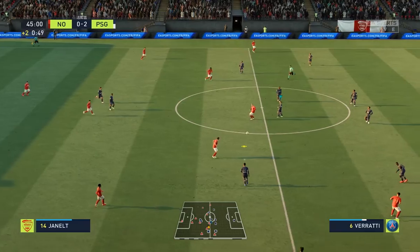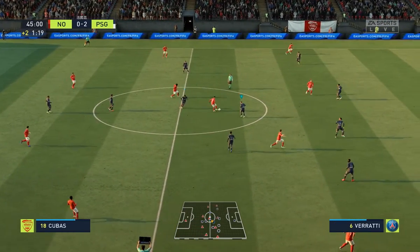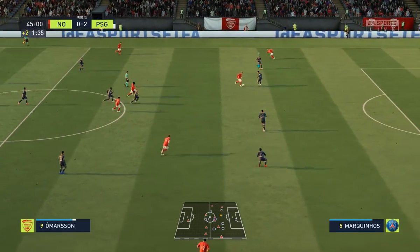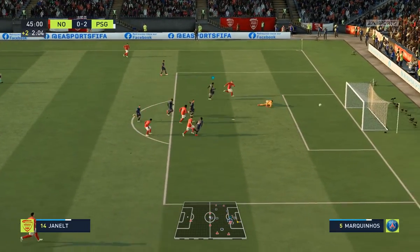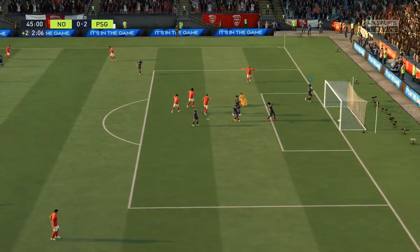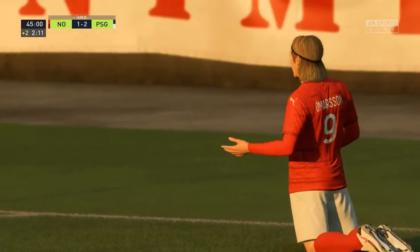So 2 minutes of stoppage time here. Lusamba. Well, that is how to run at defenders. And oh, it's in! We cannot declare this contest over. They still believe.